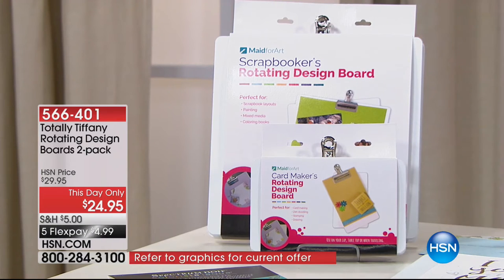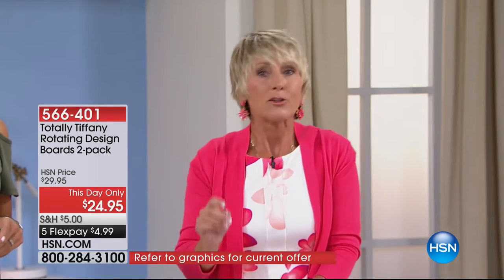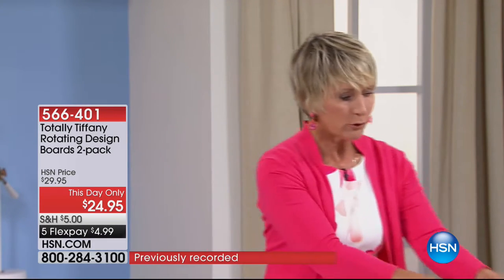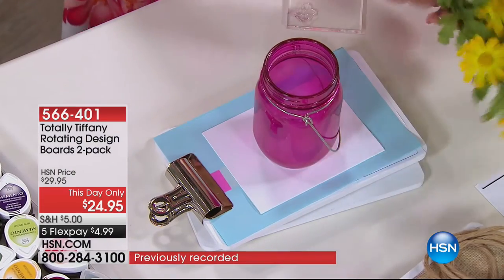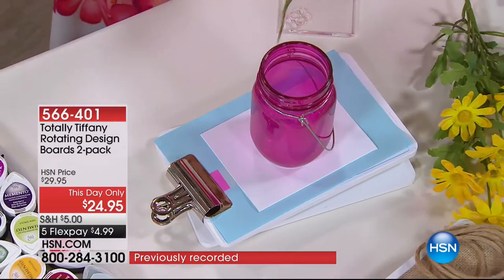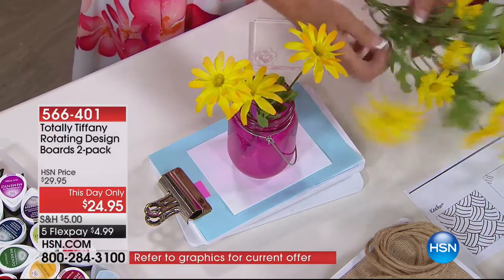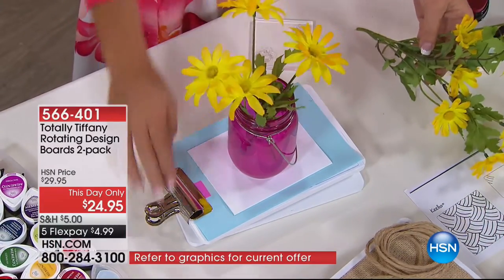I have one in my garage because I spray paint everything. Everybody's painting everything now, right? So I spray paint everything and I'm chronically impatient. But when I put something on a rotating design board, I can spin the board and paint whatever I'm painting and I don't have to touch it. Don't get fingerprints. Decoupage. If you're doing anything that's dimensional, like building a floral arrangement, and this is just a tiny one, but imagine building that big floral arrangement. You want to see what that looks like from all angles.